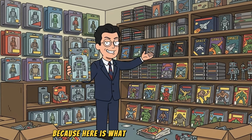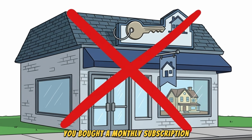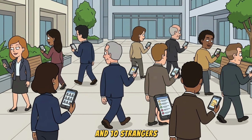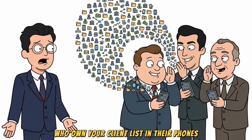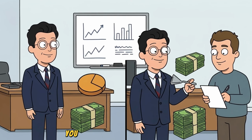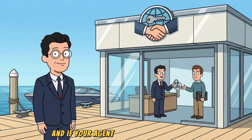Because here is what you actually bought. You did not buy a real estate business. You bought a monthly subscription to somebody else's website, a license that expires every year, and 10 strangers who own your client list in their phones. The land department takes 4% of every sale without leaving the building. You take 2% if the buyer shows up, if the deal registers, and if your agent hasn't already resigned.